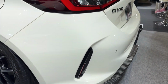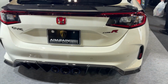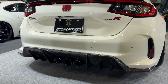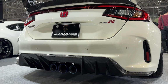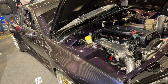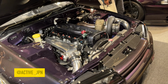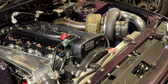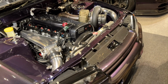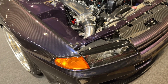Just kind of took the look of it and just enhanced it a little bit. Looks good. Good job with these cars here. I mean, wow. These turbos are massive. Look at that. RB30 somehow in there. Carbon work is immaculate to these cars.